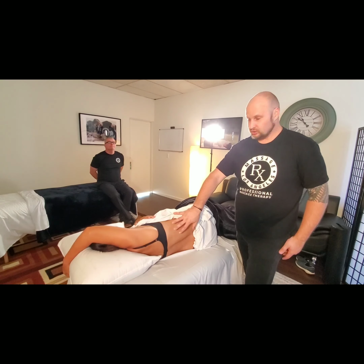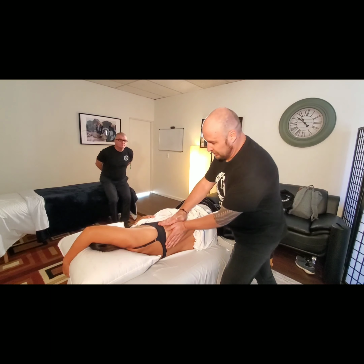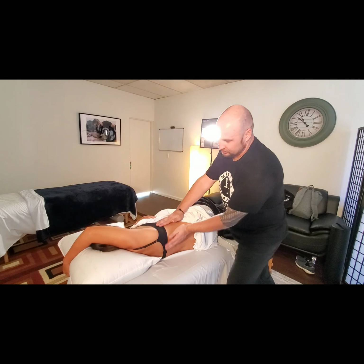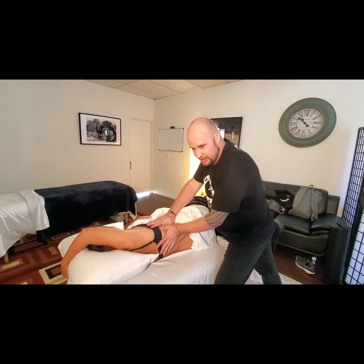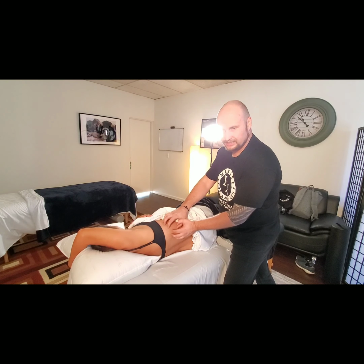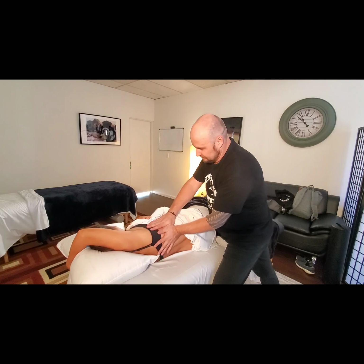in a side position to mobilize the shoulder and activate those muscles. I'm working on those latissimus muscles and serratus posterior. So what I'm doing, I push them towards the spine. I activate them. Take a deep breath and try to pull your arm. Pull. Try to pull. I can feel the muscles start to activate. And I'm also working on that.